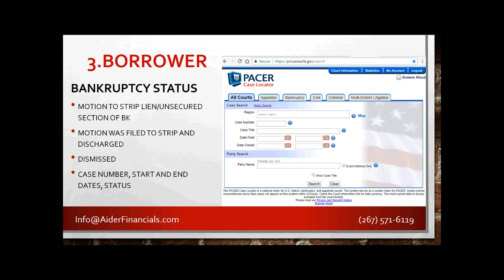So bankruptcy status is very important, because that would tell you if your lien or your first mortgage exists or not. So this is a website called Pacer. It has all of the information. It's a national index for the U.S. District, bankruptcy, and the appellate court.